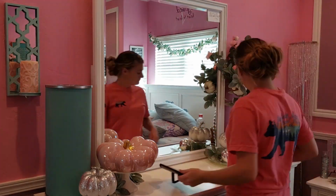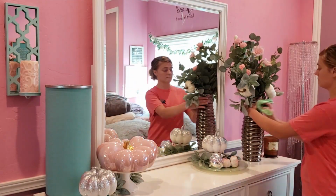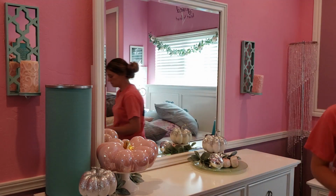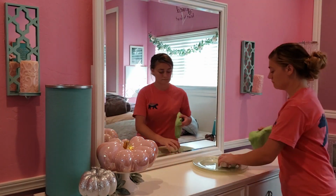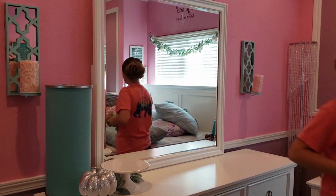Now onto my dresser, I'm just doing the same thing. As I pull each item off, I'm just dusting it. If you missed it, I will link it down below, but I did post a fall clean and decorate video. I had so much fun going shopping and getting a bunch of cute decor for my room, so if you're curious where anything is from, that video will let you know.